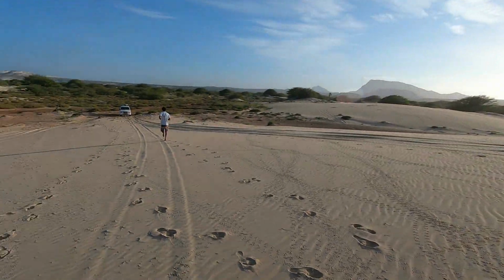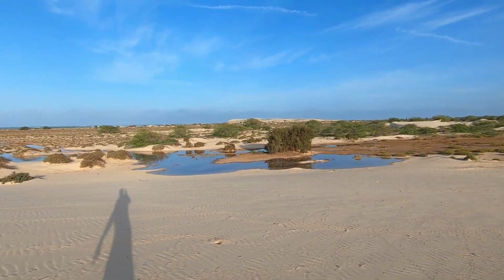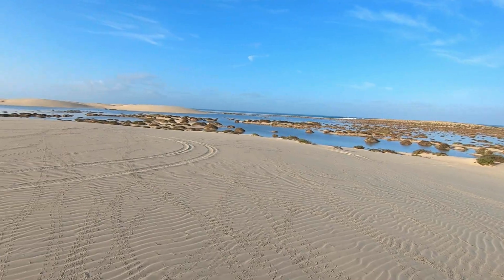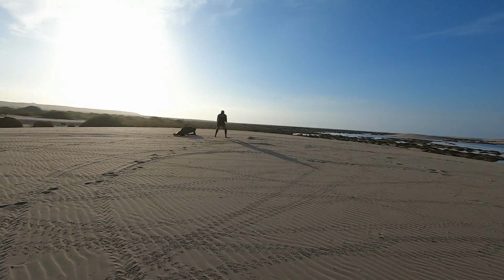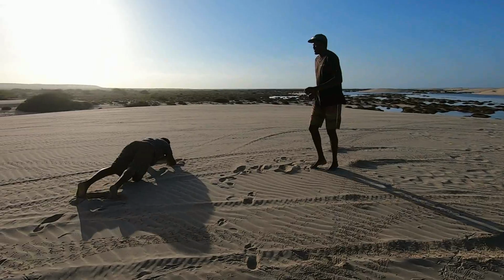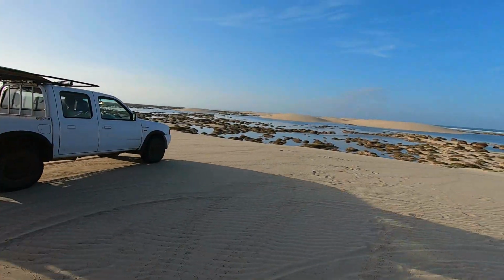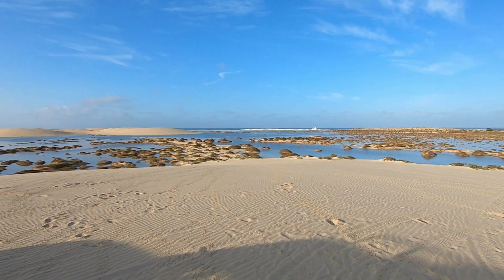Sean running back to get the cab. Beautiful morning. Look at the swell. Holy shit. Look at the water that's been pushed up here. You'd normally drive through here. The boys are doing warm-ups. Look at that! Ooh, some heavy water there.